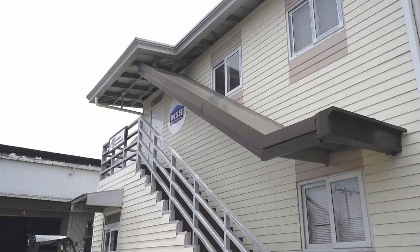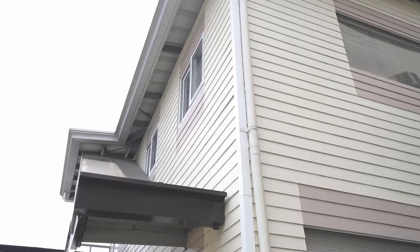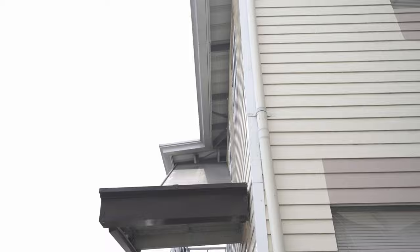The thing is prefabricated. They built this and then they made it their office. How long did it take? 3 months. 3 months. Wow, okay. 3 months for 2 floors. Ang saya.